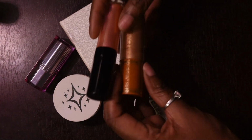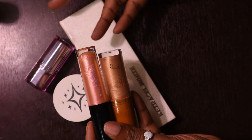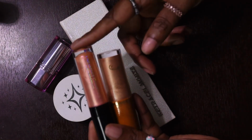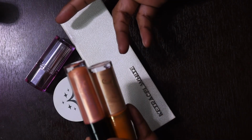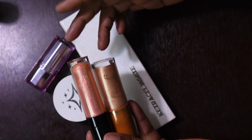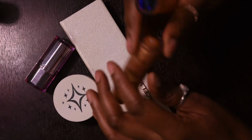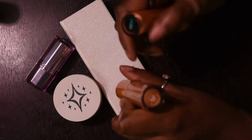Then we got these two formulas. I think that they're okay. If we're being honest, I'd reach for my Merit first, but I do want to keep just a little bit of variety. So I will go ahead and keep these two formulas. This one is from Unearthly in the shade Gilded, and then I have Juvia's Place Golden Hour.